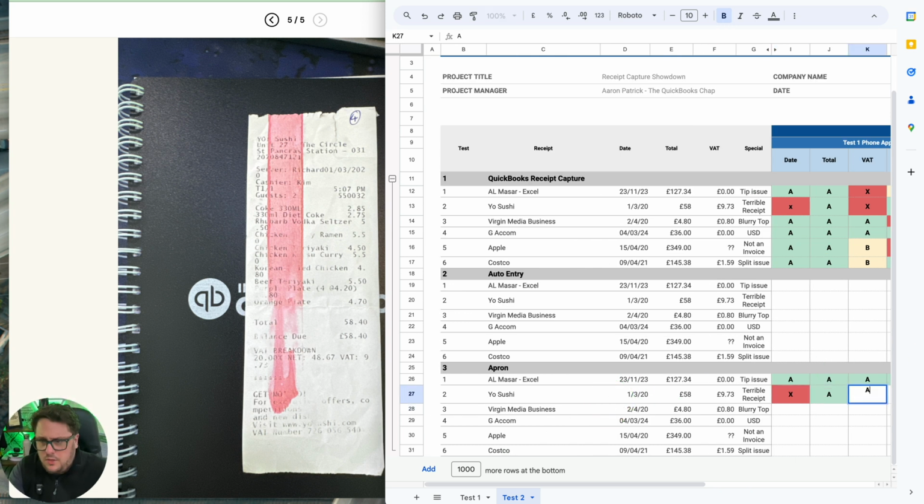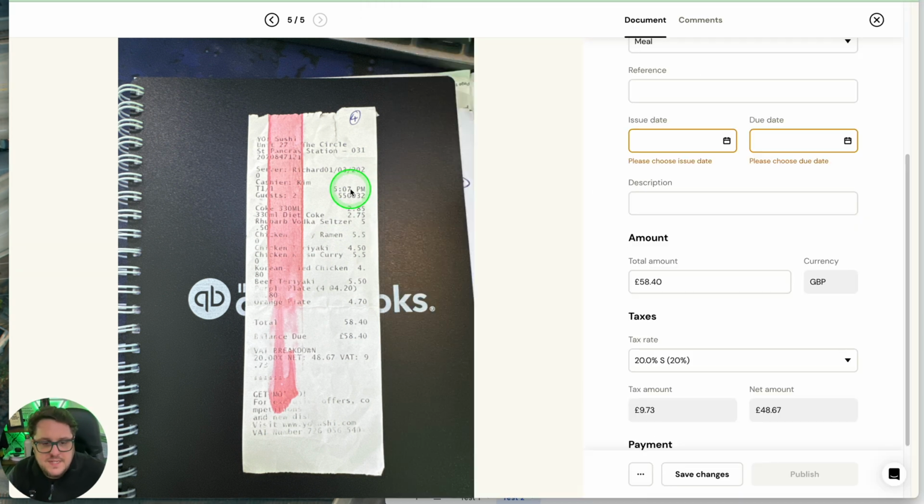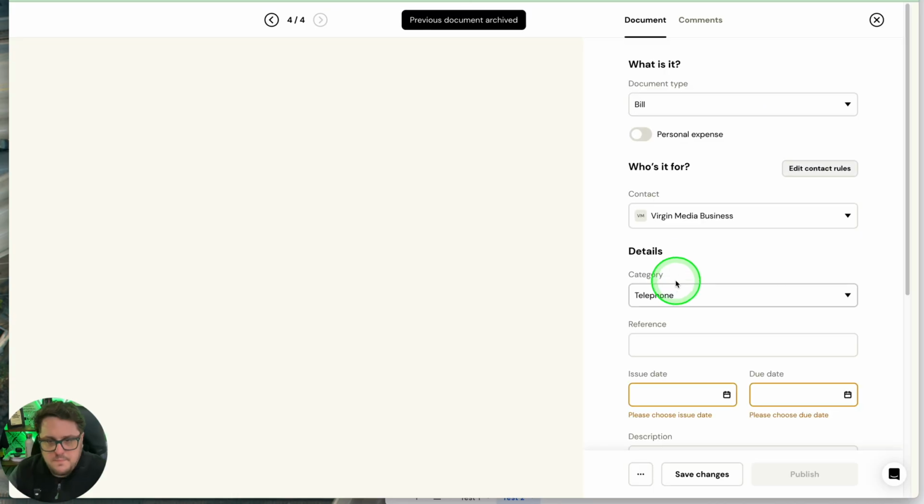But the total spot on, the VAT spot on, the memo and supply spot on, and the fact it's able to deal with a terrible receipt like that, happy to see it. Brilliant. All right. Archive this one.